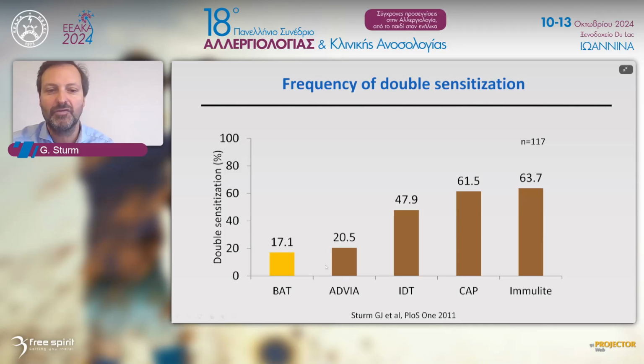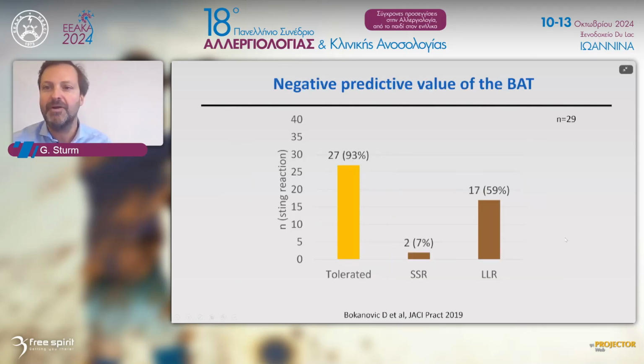The ADVIA system was a very good system to detect IgE, but it unfortunately disappeared from the market. The intradermal test had around 50% double positive results, and when we look at the CAP system, it's around 60% double positive results. The alternative method of IgE determination is the Immulite system, but it's also not better, also around 60% double positive results.